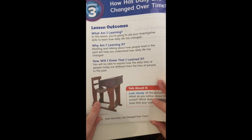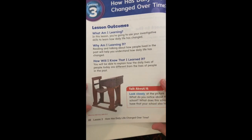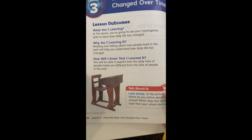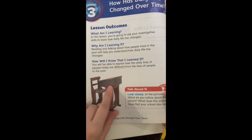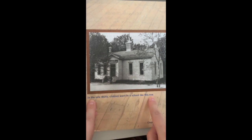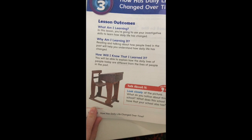So let's start by looking at this picture right here, and on the next page, this picture. We can tell what this is by looking at the caption below the picture. It says, in the late 1800s, children went to a school like this one. And they had desks like this.